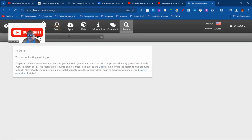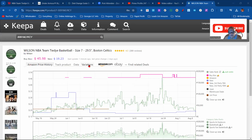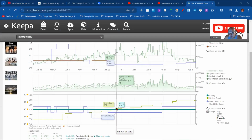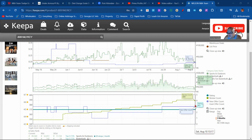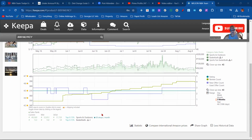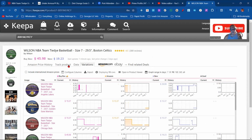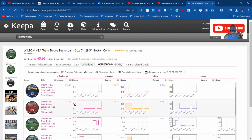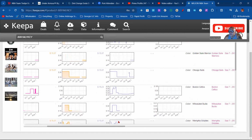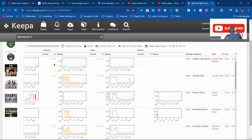Do a little search. So this is the Boston Celtics one. Now new offers. So run down here, see what we got. You said it was doing about one time a month. Let's check variations. Golden State Warriors, size 7. 37, current 15.